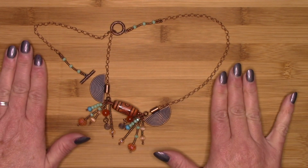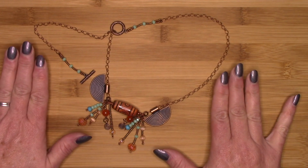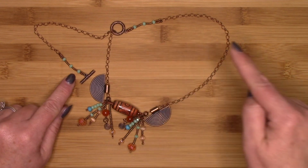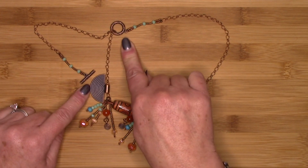I don't have any of this Figaro chain. I'm gonna have to order some, because this is actually my favorite chain of all time. I love it. I love the way that it looks. This is how I lengthened it up a little bit without having to use the rest of my Figaro chain. And then the toggle clasp that they had put in that box, in the September's box.